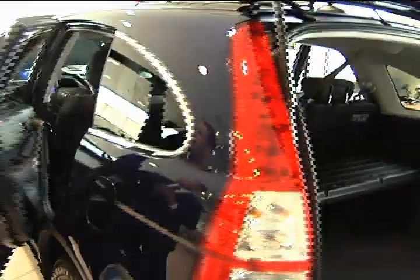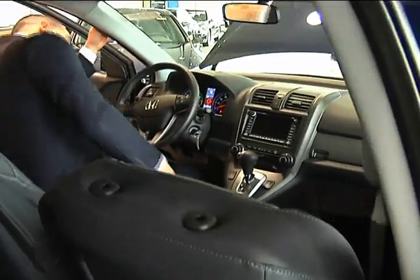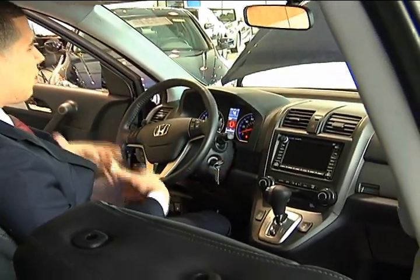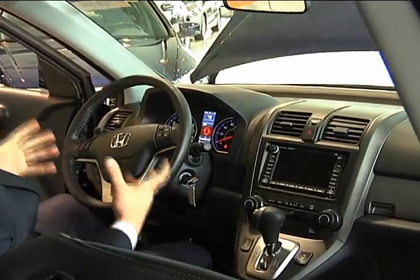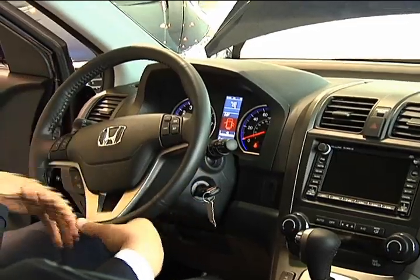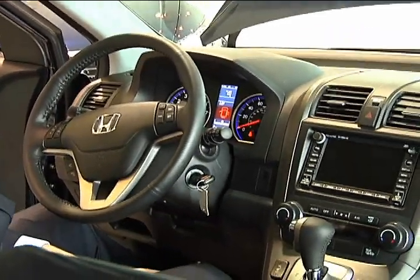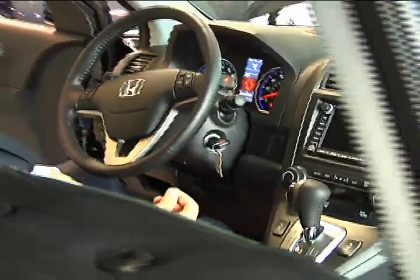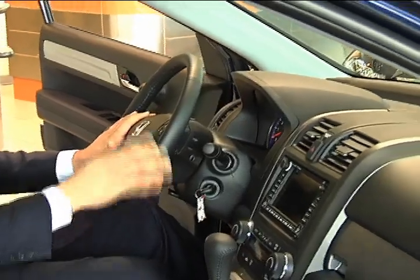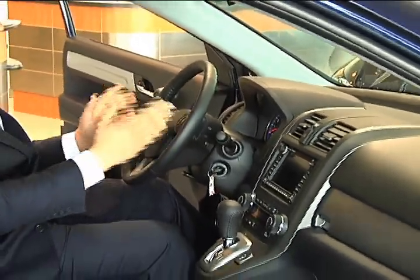Now, I want you guys to take a look at the interior of the vehicle. In line with the car's sophistication and the upscale feel of the vehicle, you're going to notice a nice amount of amenities. All right? The first thing you're going to notice is the leather on the vehicle. It's a very high quality, very durable leather, as well as your audio controls mounted on the steering wheel right here. You have audio controls mounted here, and you got cruise control mounted here, so it's very convenient.